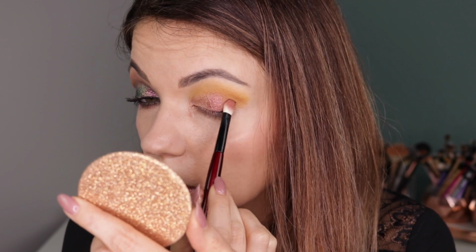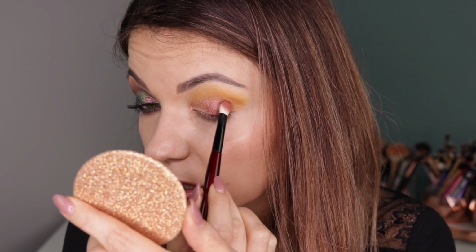And then we're going to take Lost Princess, which I just dug my nail into, trying to get it out of the palette. This one looks really, really pretty. It's that intense coppery red. And I'm just going to use the other side of the same brush and blend that in.